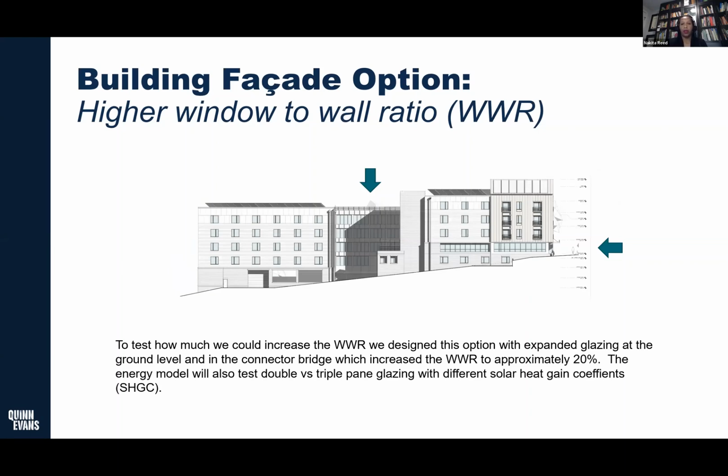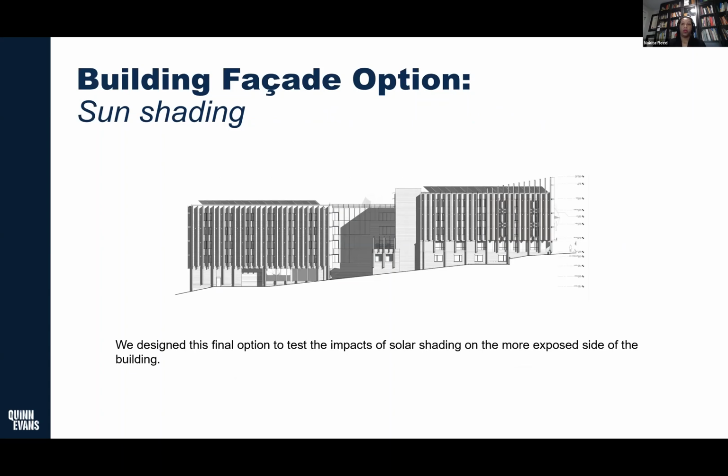And so this one we increased it up to about 20%. And we also modeled what it would be if we had double pane windows versus triple pane glazing, and looking at the different solar heat gain coefficients. And then the third option was what would happen if we actually put sun shading all along the south side, just to really get a sense of how the energy model would react to those options.